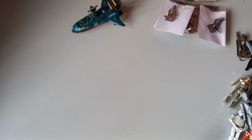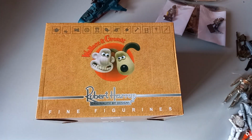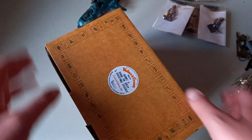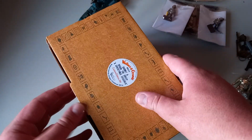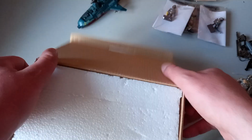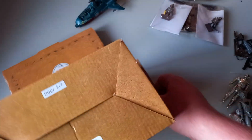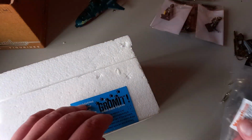Probably both of these are the best finds of the day, arguably. So this was one of the first things I picked up. I was really happy to find this. This is a Robert Harrop Wallace and Gromit figurine, limited edition. Gromit and Shaun the Sheep, a Christmas cracker. So these are a range of items which I have pondered about collecting a few times, and what puts me off is the price, because these are very sought after, expensive, and it's not really the sort of thing I ever see out and about.